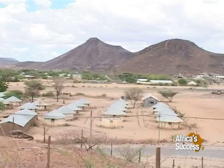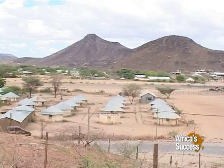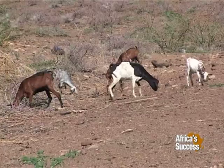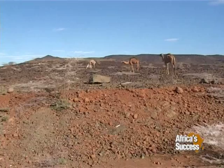Some 700 kilometers from Nairobi is Lodwar town, located in a semi-arid area characterized by dry thicket only suitable for browsers like goats and camels.